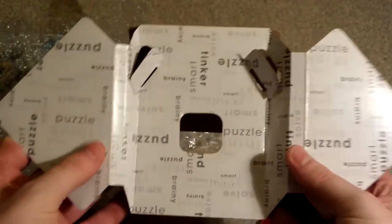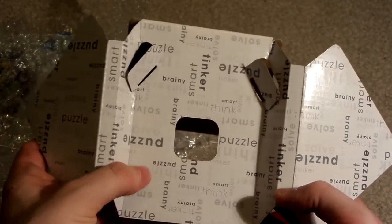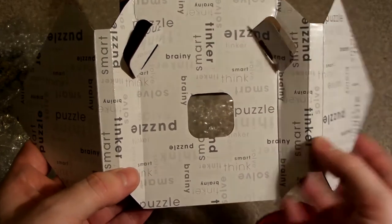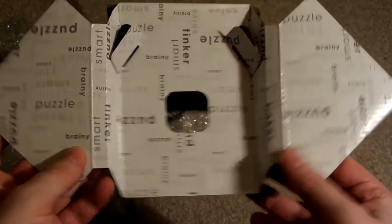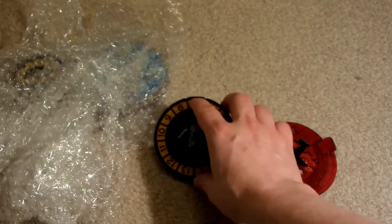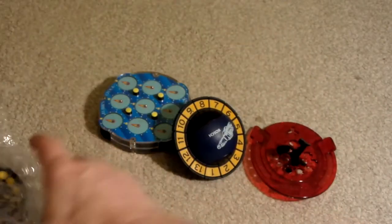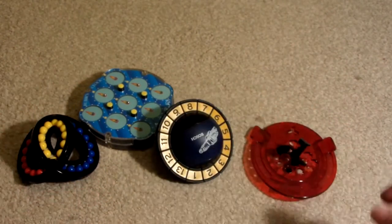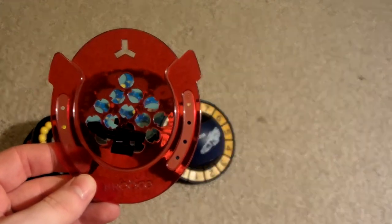It's on this package and it says all kinds of different things. Tinker, Smart, Puzzle, Brainer, Think, Solve. Okay, so I'll just unwrap these puzzles. Okay, so here is the Bronco. Just make sure I'm in focus there.